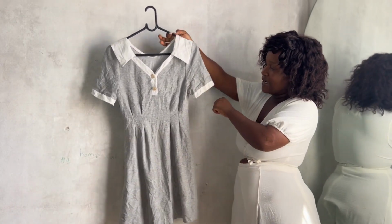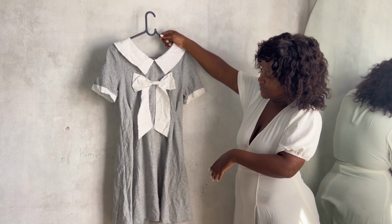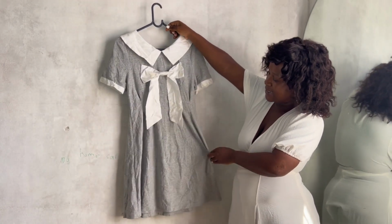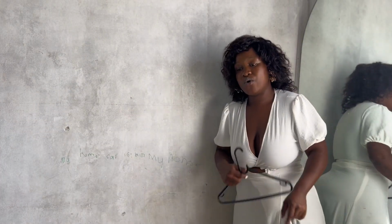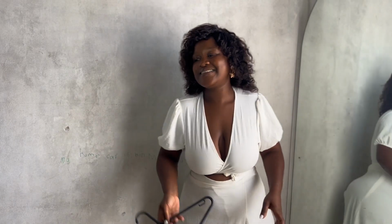It has some staining on the white part, and even has a bow at the back. But the bow is also stained. The collar is stained. It has a side zip. I really like this dress. I am going to give it a 9 out of 10, mainly because of the staining and nothing else.